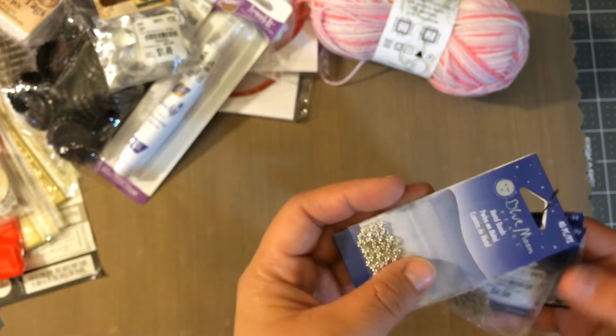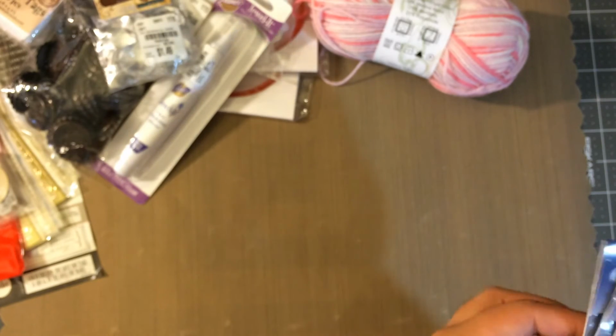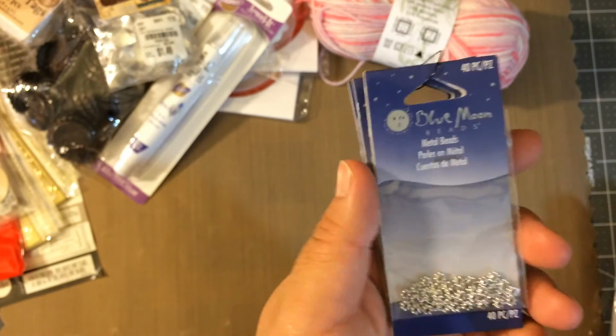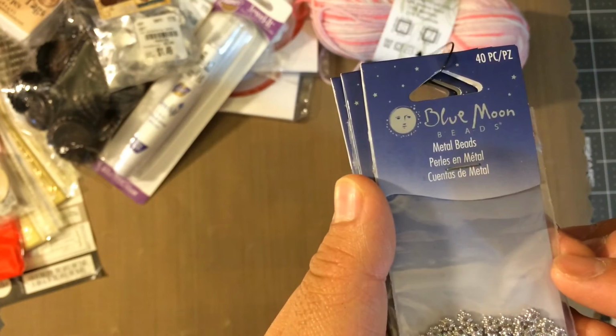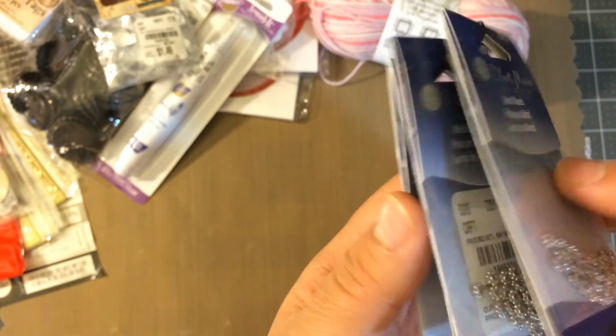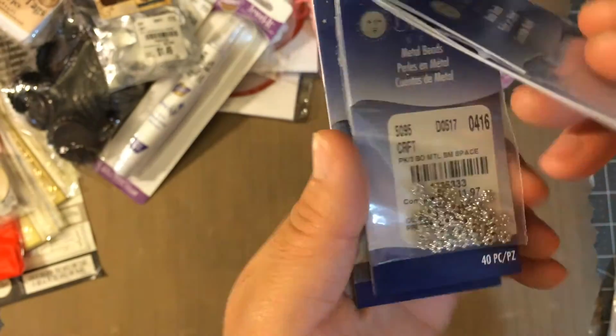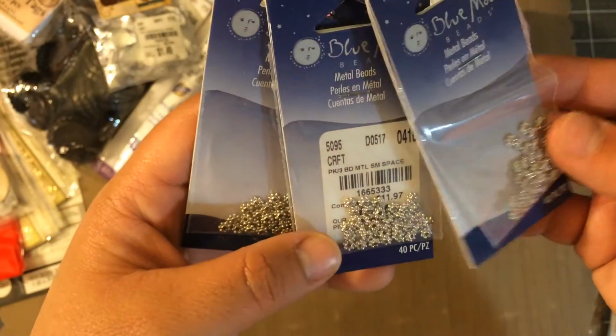I also got these metal beads from Blue Moon. These were $4.99, but there's three packages in here.